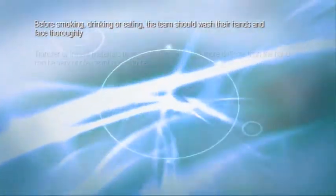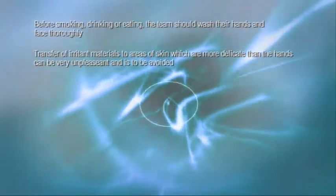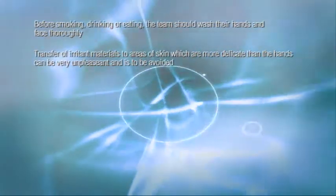Before smoking, drinking, or eating, the team should wash their hands and face thoroughly. Transfer of irritant materials to areas of skin which are more delicate than the hands can be very unpleasant and is to be avoided.